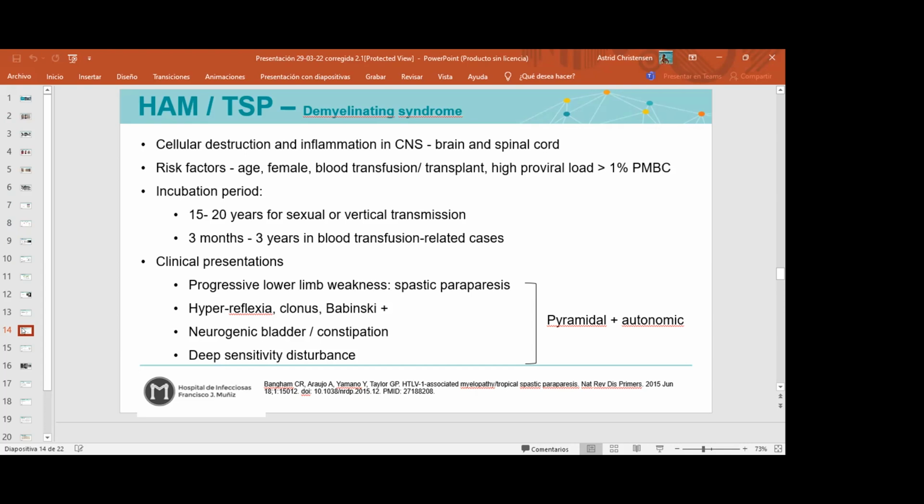The clinical presentation is basically a pyramidal and autonomic syndrome with progressive lower limb weakness until spastic paraparesis with hyperreflexia, clonus, and positive Babinski sign, with neurogenic bladder or constipation and deep sensitivity disturbance.